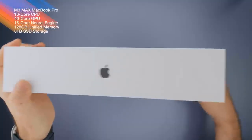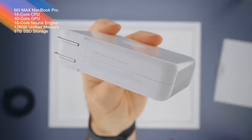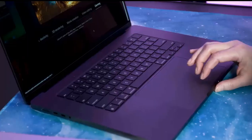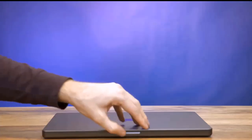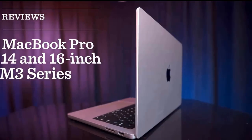It has Apple's M3 Max chip with 16-core CPU, 40-core GPU with 420 gigabytes of RAM. The new M3 series versions of the MacBook Pro 14.